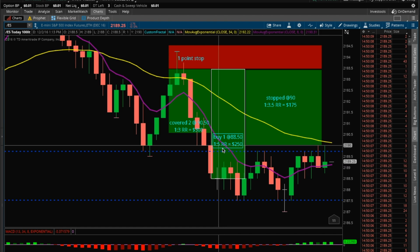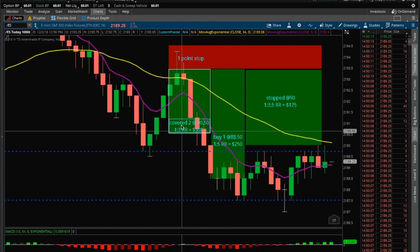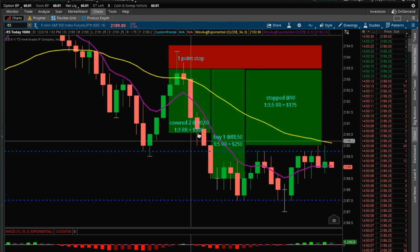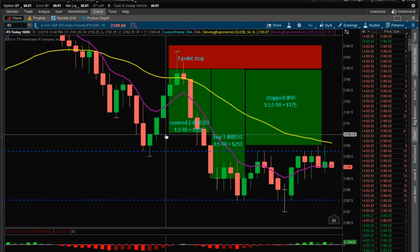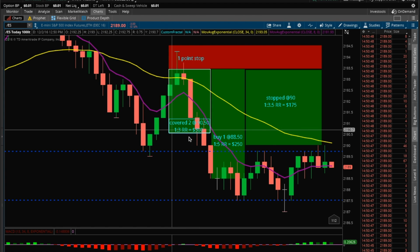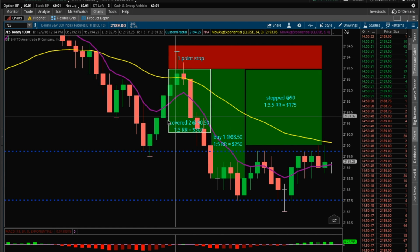So, the risk management there was just excellent. 1 to 5, even 1 to 3 is a great risk reward. If you have a strategy where your risk reward is 1 to 3, that strategy can be right only 30% of the time, and you'll still be profitable because your winners will outweigh your losers. So that's what I keep trying to stress on this channel.